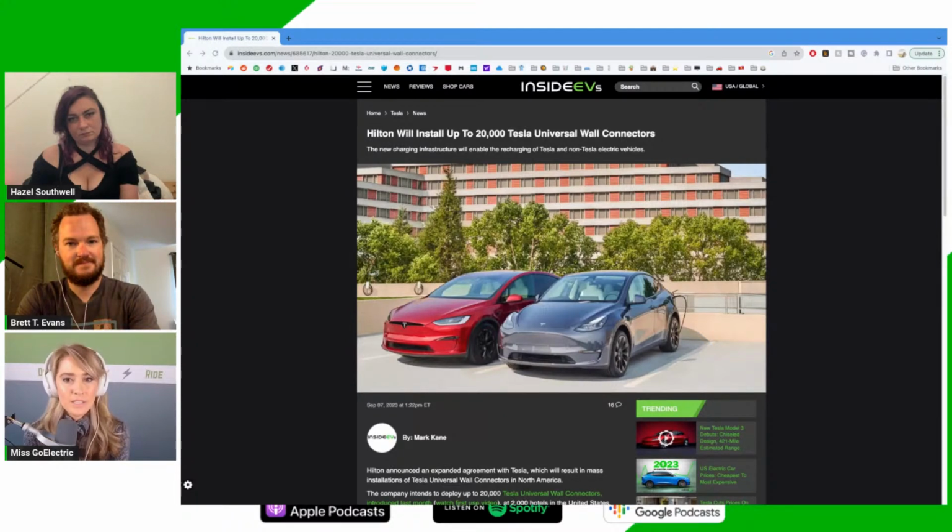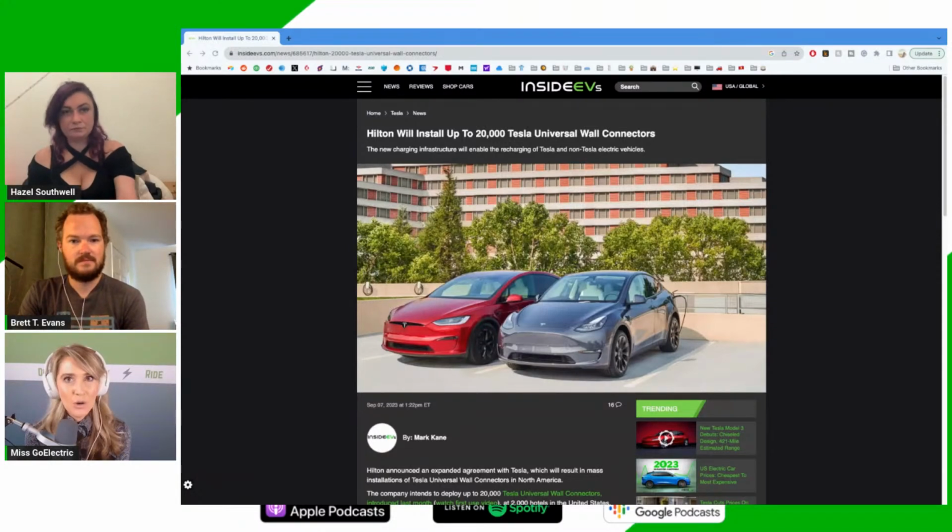But this is across North America, so Mexico, Canada, United States, they're going to put in these charging stations, and I'm just so happy to see this. And I hope this is similar to how the NACS deployment was with the automakers adopting it, and hotel chain after hotel chain makes a deal with them. What do you guys think of this?